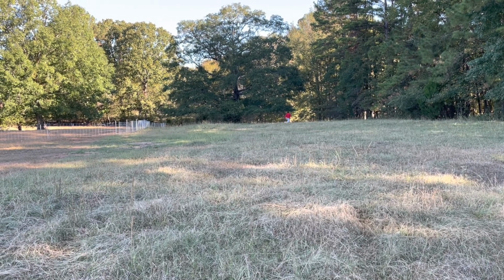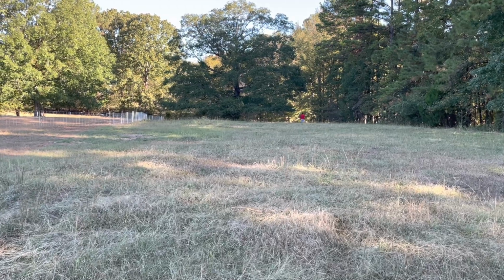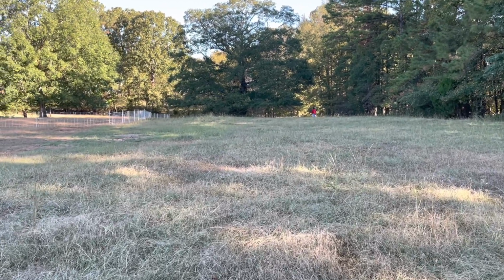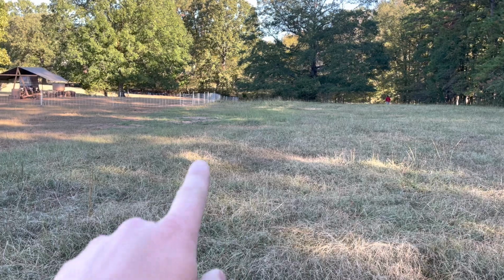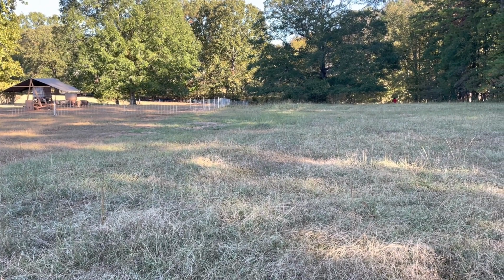They did make some holes. We filled them in. We got good rain, and this grass came back, and it was beautiful, nice and green. I mean, you can still see touches of good green grass that we haven't had rain on in 2 months.